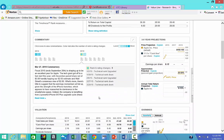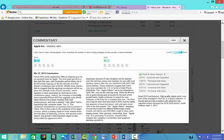If I go down here, you can read the commentary about Apple, this is provided by an investment analyst. So if I click read more, I can read what this person has to say. This is Justin Hellman on April 3rd, 2015, was the last time he wrote about this. You can see kind of at the end, he has this final conclusion.